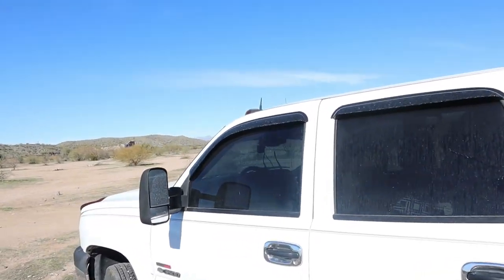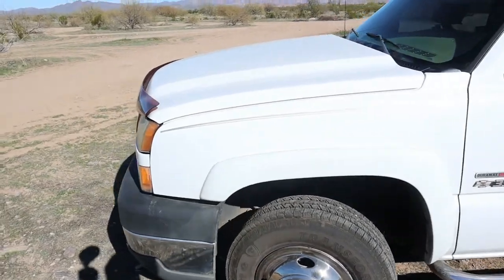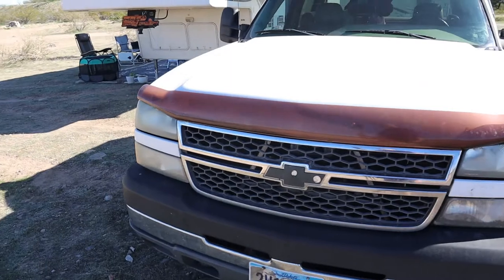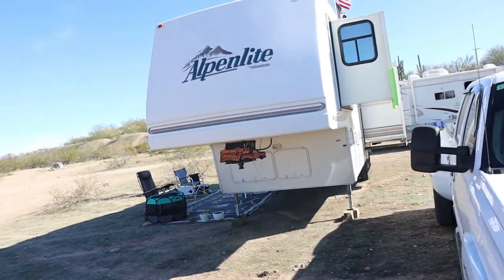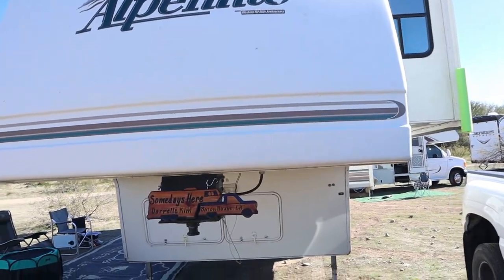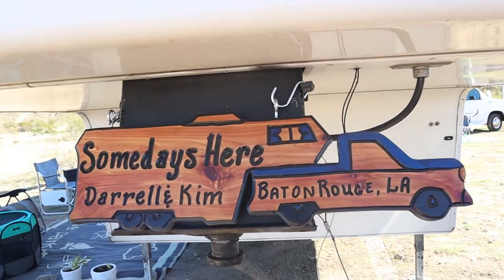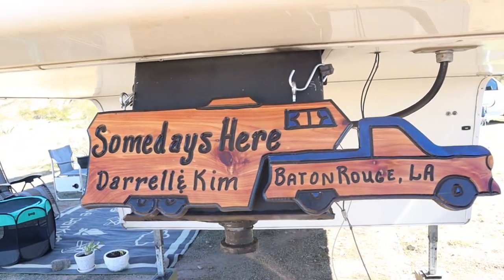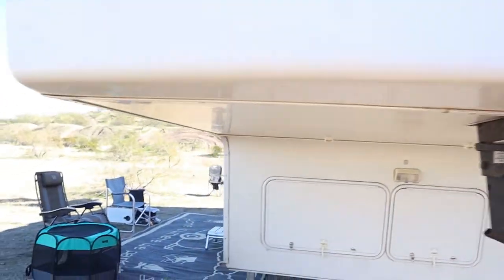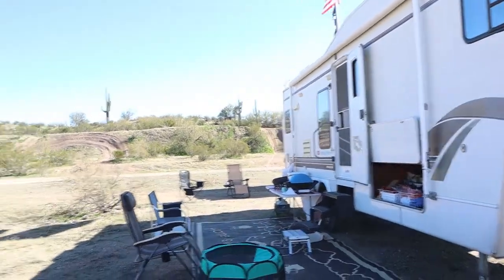The Duramax 3500. It's doing good. Got some new tires on the front, as you saw before. Alpenlight 1996. This is a good little rig. We picked this up in Tennessee. I guess we're down to Gatlinburg. We really like that. That's our spread sitting out here.